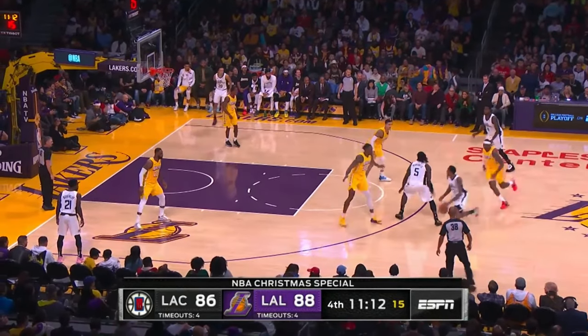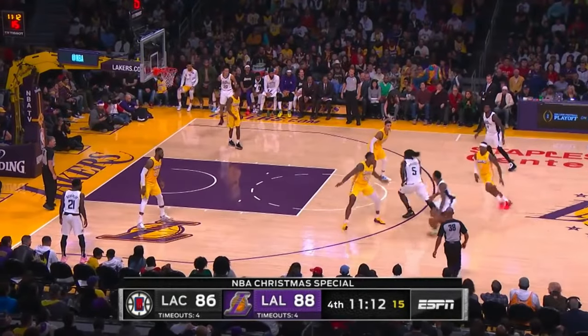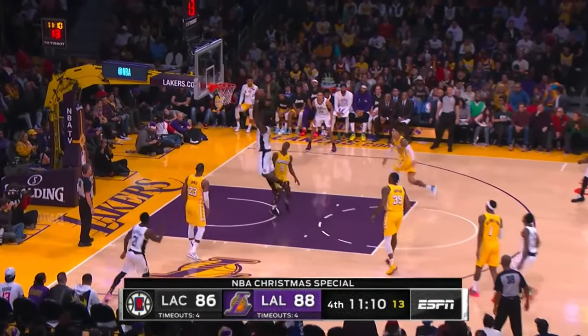And as Lou Williams comes down towards Montrezl Harrell, Harrell rightly slips the next screen because he sees the defenders too far apart to stop him. Williams then threads the needle with a bounce pass, and Harrell gathers with zero capable rim defender there to deter him, and he dunks.